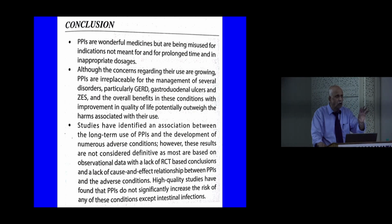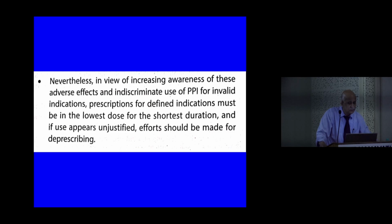For you, when you are using long-term NSAID in a person who has a history of gastroduodenal ulcer or upper GI bleed. The studies have identified an association between long-term use of PPI and a lot of side effects that we talked about, but there is no causal relationship yet established, neither are there confirmed RCTs for that. These are mainly observational studies. But remember, nevertheless, in view of increasing awareness of these adverse effects and indiscriminate use of PPI for invalid indications, prescriptions for defined indications must be in the lowest possible dose for the shortest duration. If the use is unjustified, then effort should be made to eliminate that particular drug.